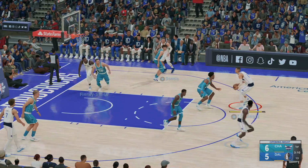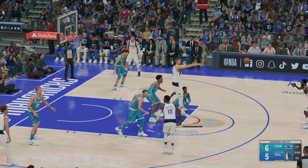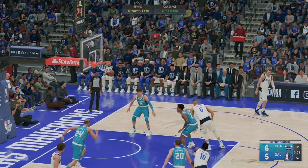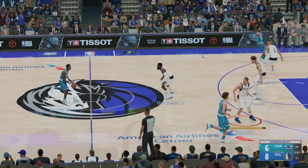Here's Doncic. Porzingis inside. He's covered by Washington. Really left alone that time. Well, we know that Tim Hardaway Jr. can space the floor. You don't want to allow him to start cooking.